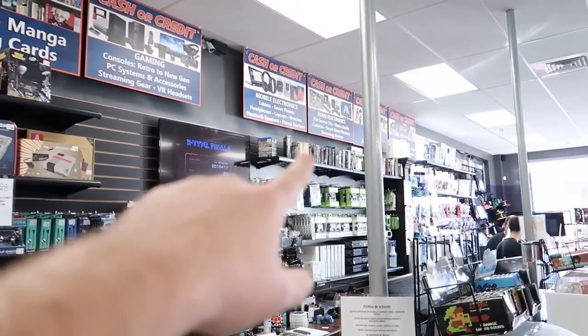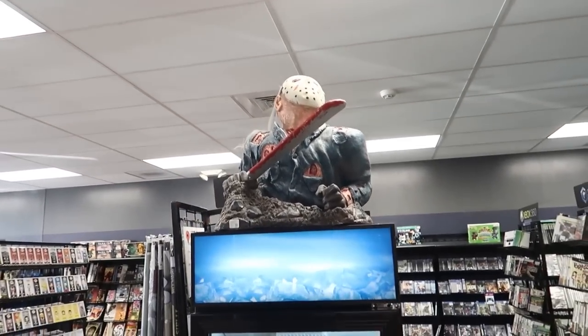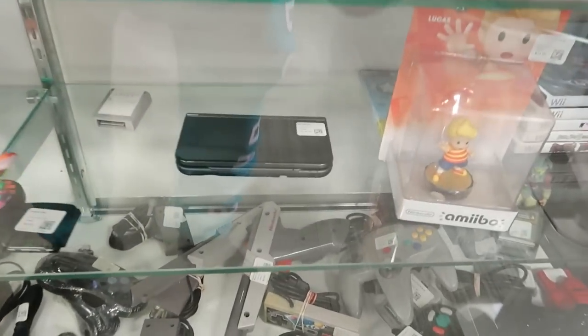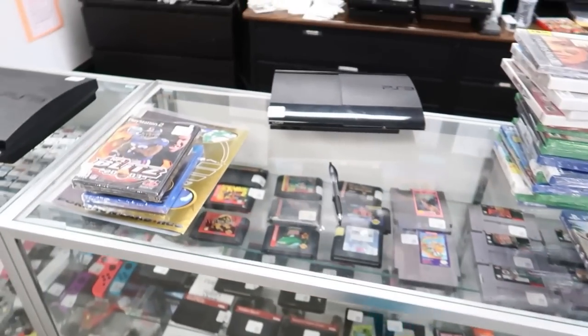Maybe some box sets, and there's some Funko Pops right there. It's a pretty awesome store. Look at that guy. Super cool. And it's a nice little stop right after the thrift store since they're so close. Ooh, see ya. 3DS XL 150. All right, we're gonna keep scanning.